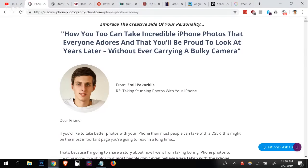Embrace the creative side of your personality, how you too can take incredible iPhone photos that everyone adores and that you'll be proud of. So you get adoration from others, and pride is what he's actually selling in this headline. It is such a good freaking headline to look at years later.